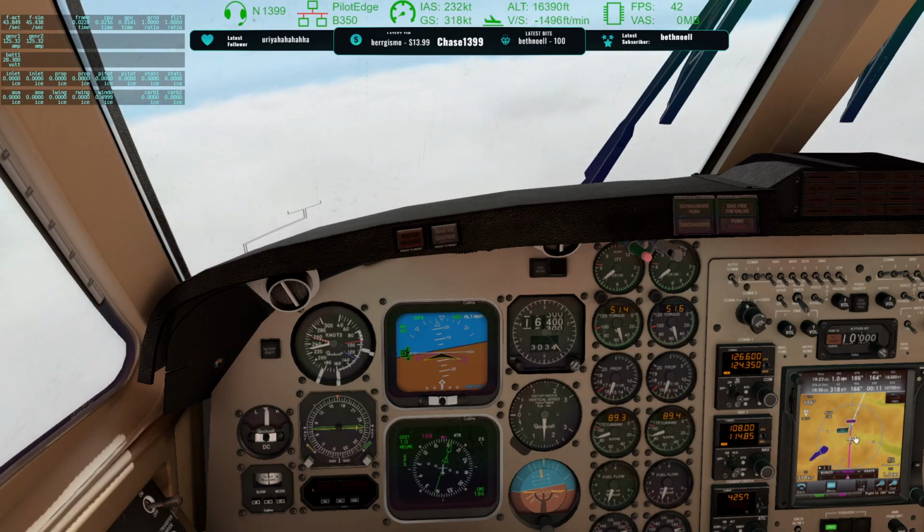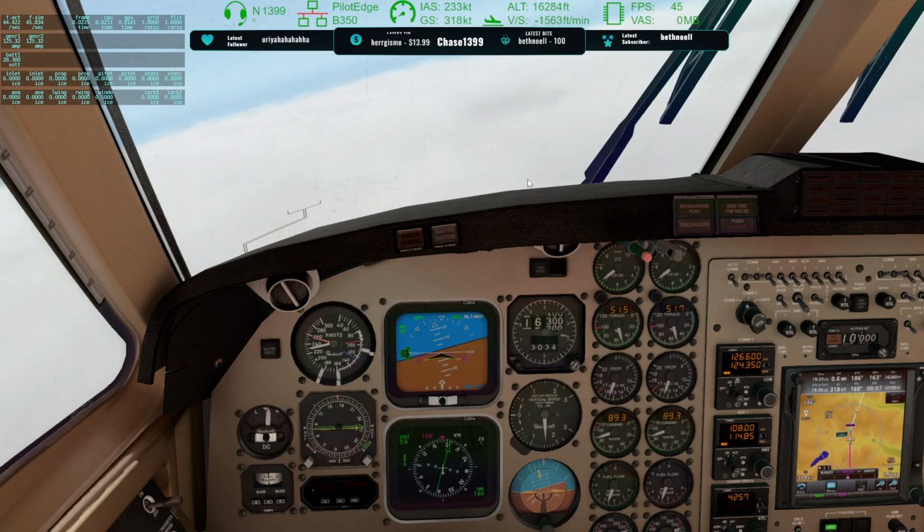Alright, we're over Mount St. Helens now, which is 11,000, so we're definitely above that. The next one we've got to be between 10 and 13,000.